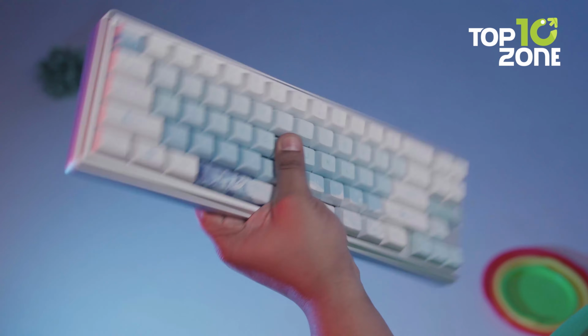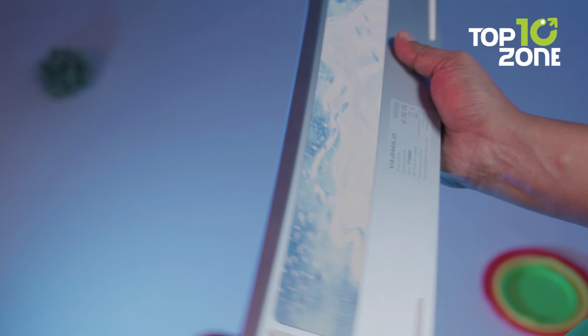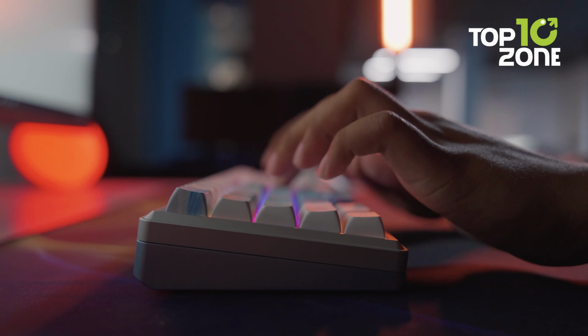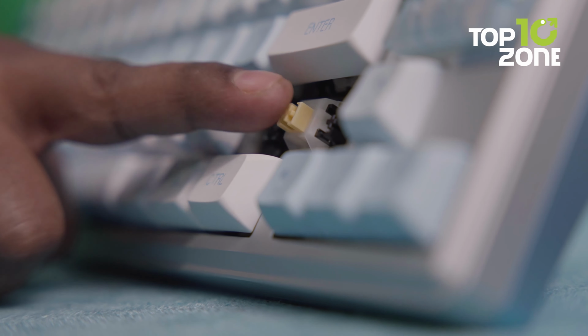Its compact design and a mere 19 millimeters in front height, combined with a 6.5 degree angle, ensures both style and ergonomic comfort tailored just for you. Now let's talk about its most important aspect, the switches. The L switch is like a friendly helper for your fingers.